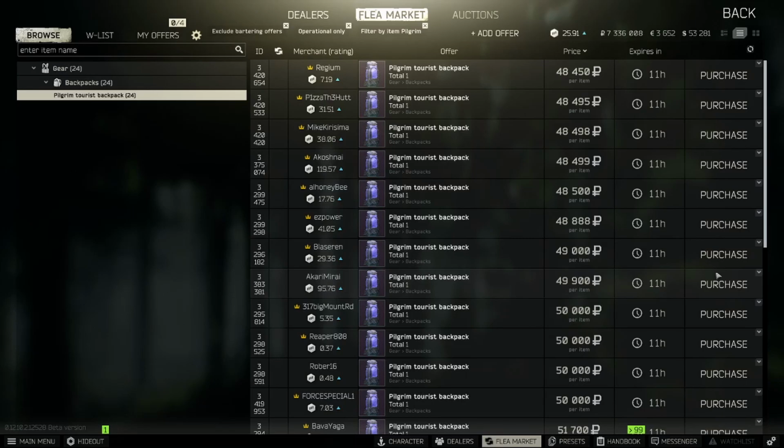Very affordable for a 35 slot. And like I said, if you're going night raids, which if you don't have a lot of money in the game is what you should be doing, try to run Interchange Night back wall, not center of the mall, back wall, or hit the power station. You get a ton of loot in power station. You have 3,000 rubles on you. Take the car out. Free money.